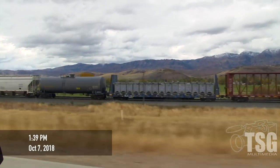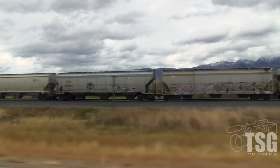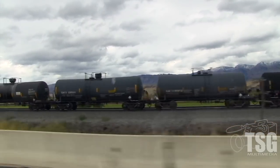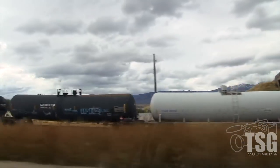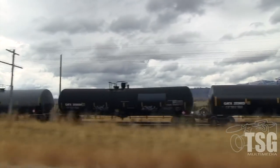Overtaking the train we just filmed there, headed up the canyon here, eastward toward Evanston, and we're going to try to catch this train in another spot, and hopefully catch some other westbound trains as well. This is a long train. I was really surprised they didn't have any helpers going up grade like this.